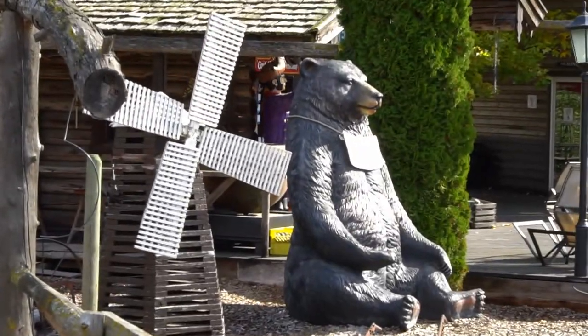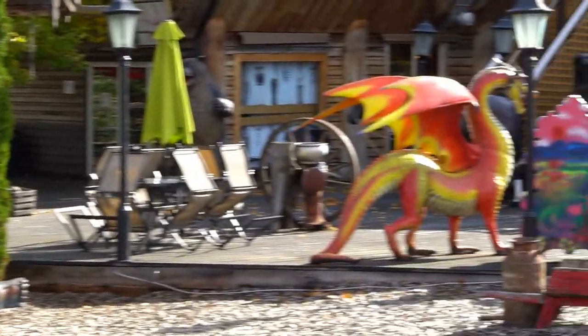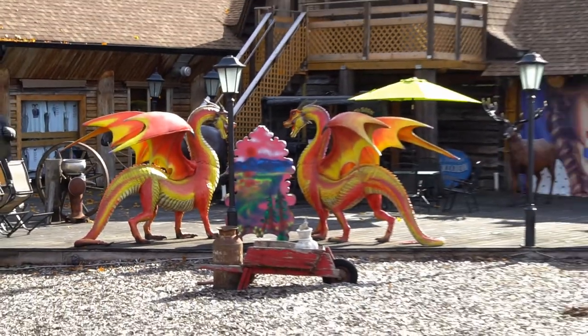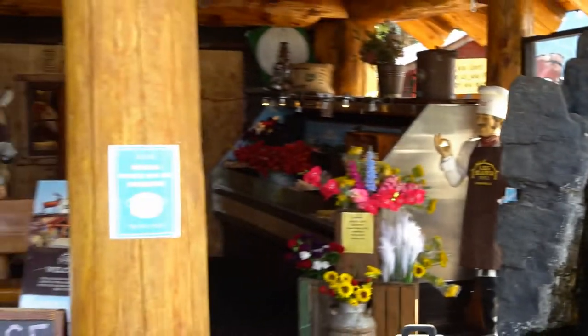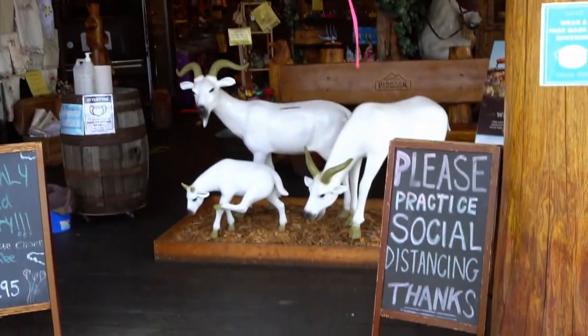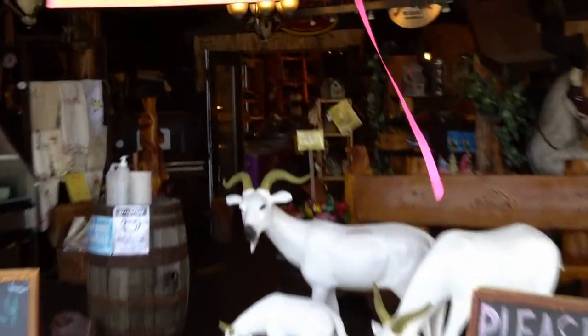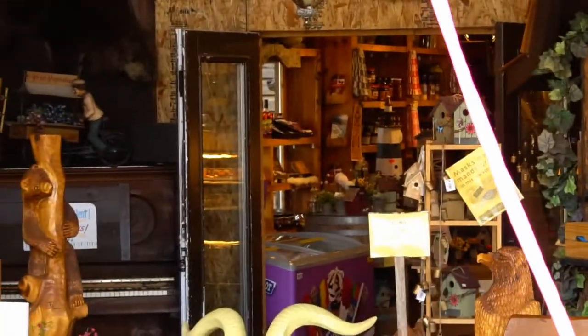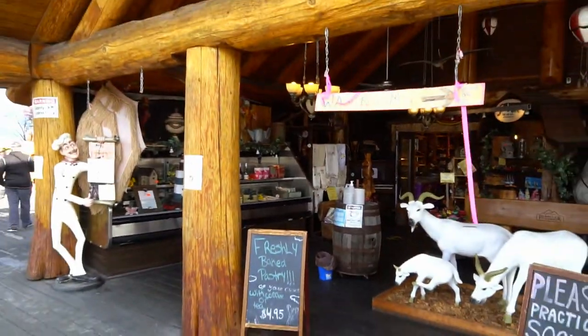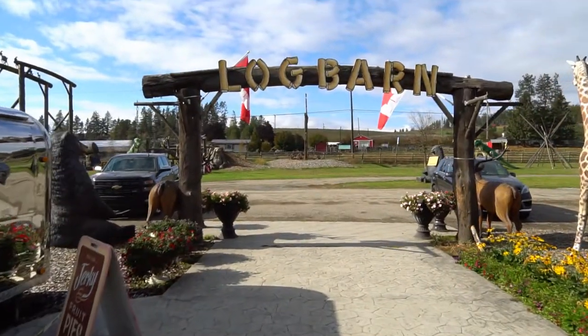They have a little barn over here. We're serving some ice cream. Well, there's a little bit of everything for everyone in here. And it's a shop, it's a gift shop. Lots of stuff. Super fun, that's for sure. And the name is Log Barn.